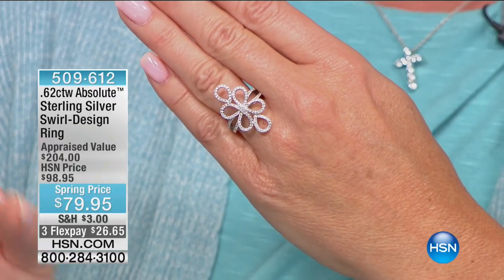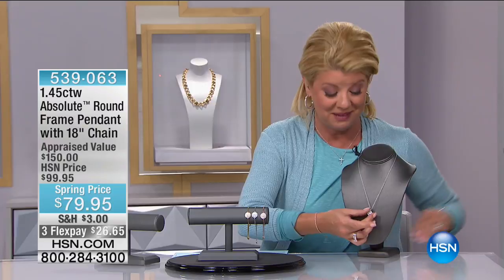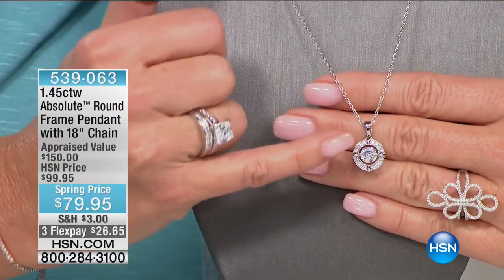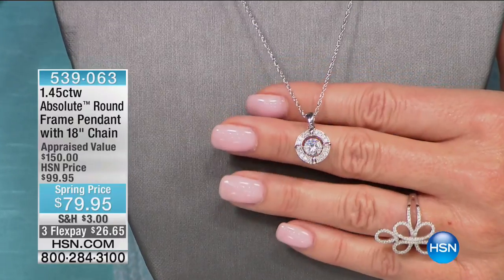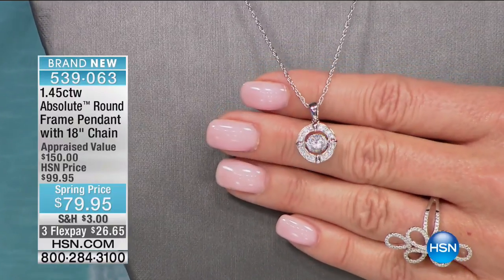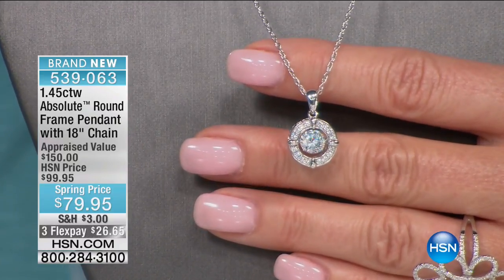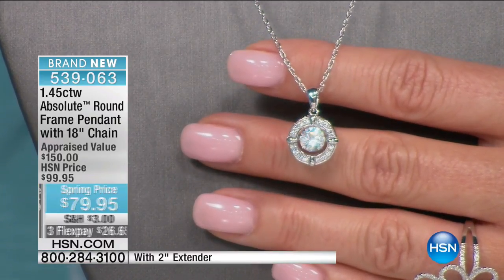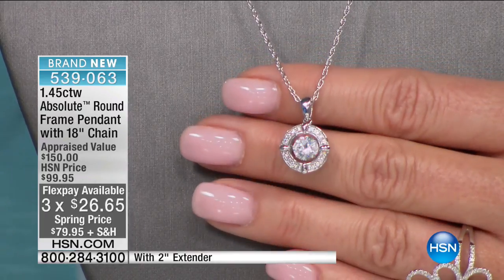Okay, off to my left, I'm going to reach over here. This is the number one request. It's coming up, and it really is our key special. Look at this. You don't even move. That's an invisible setting, it looks like it's just free floating, doesn't it? The center stone there, look at this fabulous movement. That's why we call it the twinkle, brilliance. It's the number one request in diamond pendants everywhere.